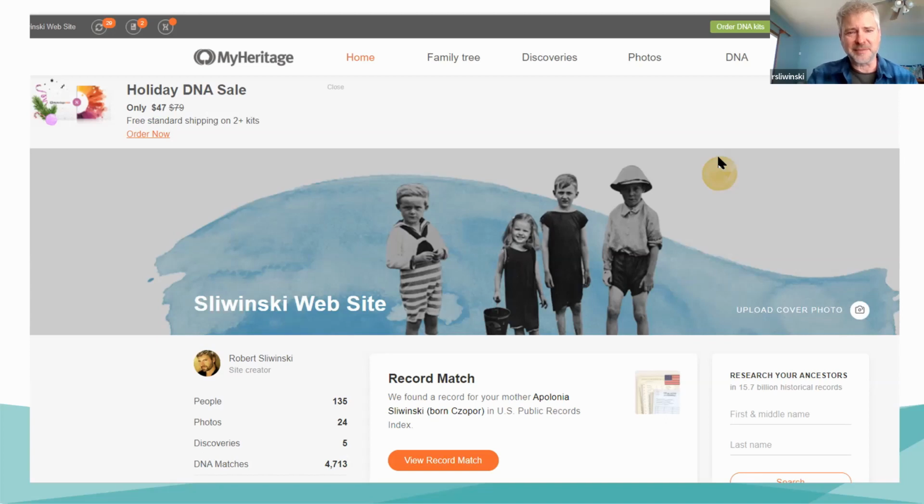And you can see at the top of the page, we have things like home, family tree, discoveries, photos. They allow you to upload a lot of photos of ancestors on here. And they have a section on DNA and there's a section on research as well. So let me see here.